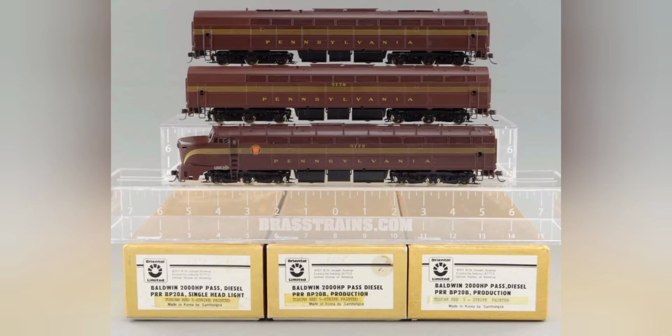These models have only been made in brass, and the only accurate ones in brass, there's only 2 companies that made these in brass. Oriental Limited makes the as accurate as possible versions that they made of the BP-20s and BF-16s. And as you can see, these are big diesels. Like, they're huge. Man, that fuel tank setup looks like it's as large as a modern diesel, and those 6-axles look as large as a modern diesel. However, they were passenger, and they were later used in freight services. It's very interesting that nobody else has made these ever since.